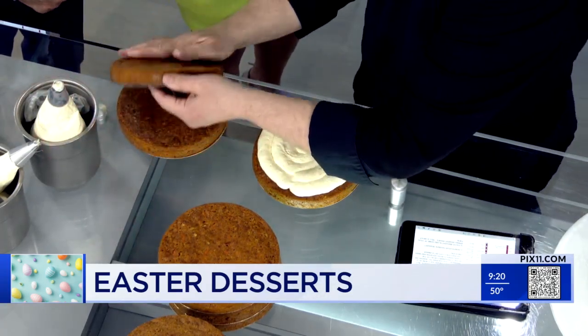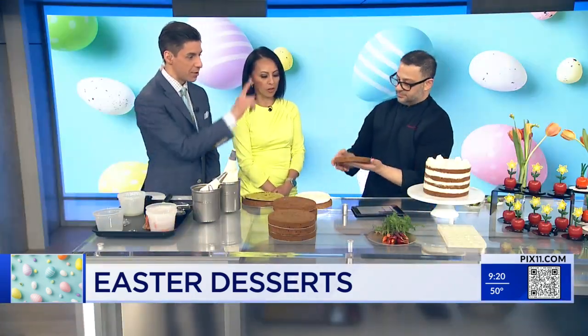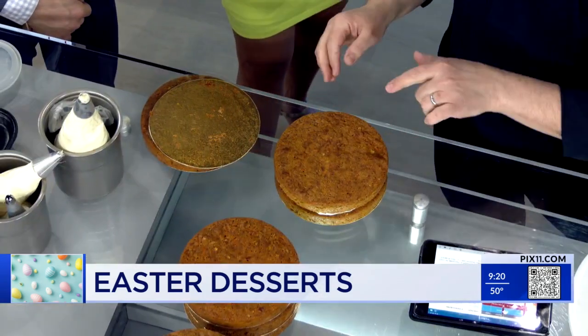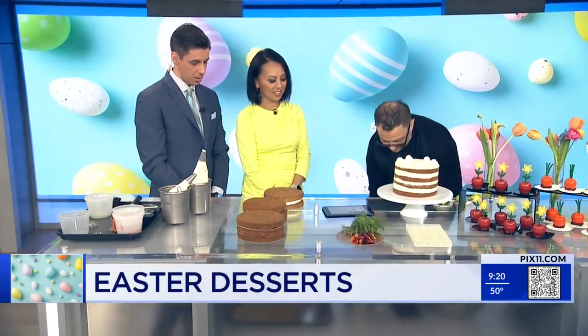What's your cheese of choice this time? No, this one is a traditional. Traditional. Okay, but that one I think is good cheese. Oh, you're talking about that one over there. Gotcha. Beautiful. And then one more layer, and the top. And then we can decorate it. So pretty.